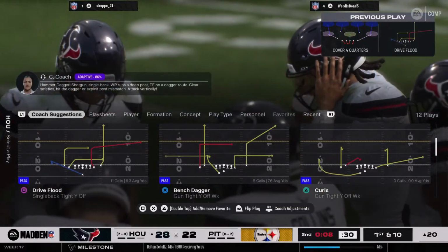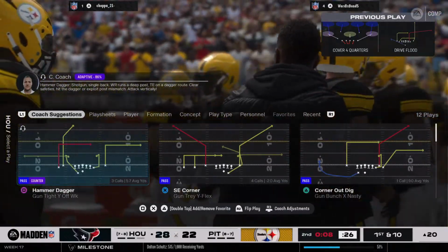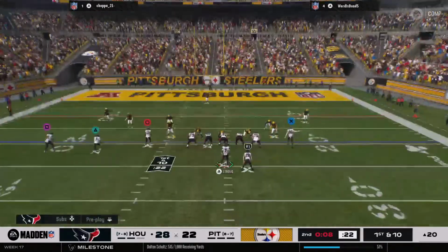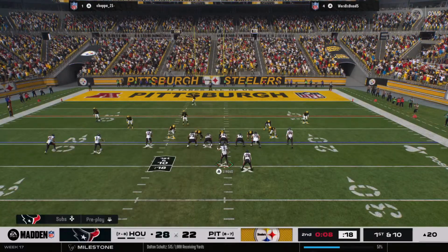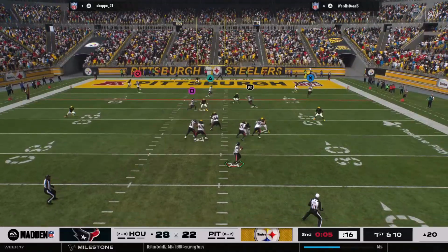The thing that jumps out to me the most, Mike, is just how often the quarterback is able to throw the ball to his first read in the progression. So hats off to the play caller. Him and the quarterback seeing the game through the exact same set of eyes, and there is a lot of room to operate. On first and 10, here's Stroud.